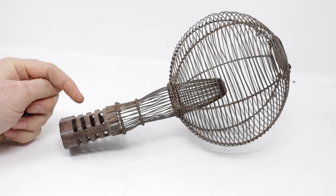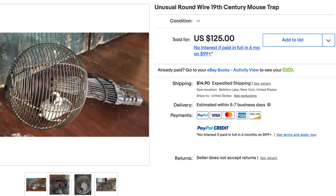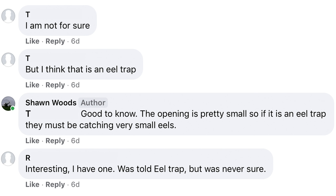Today for Mousetrap Monday, we're gonna test out a trap that I'm pretty sure is not a mouse trap. I bought this on eBay and it was advertised as a rare mouse trap, but after getting it, I'm pretty sure it's not designed to catch mice. I reached out to mousetrap collecting friends and opinions varied. A few collectors thought it was a trap for catching fish or maybe eels, but that's not right. The entrance is way too small.